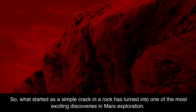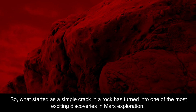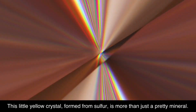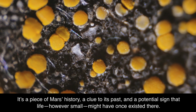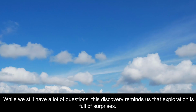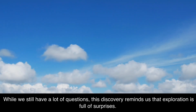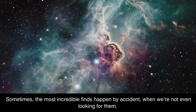So, what started as a simple crack in a rock has turned into one of the most exciting discoveries in Mars exploration. This little yellow crystal formed from sulfur is more than just a pretty mineral. It's a piece of Mars history, a clue to its past, and a potential sign that life, however small, might have once existed there. While we still have a lot of questions, this discovery reminds us that exploration is full of surprises. Sometimes the most incredible finds happen by accident, when we're not even looking for them.